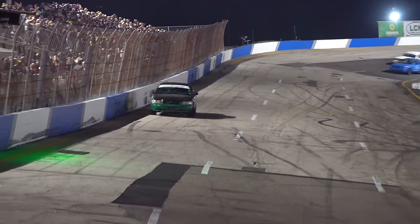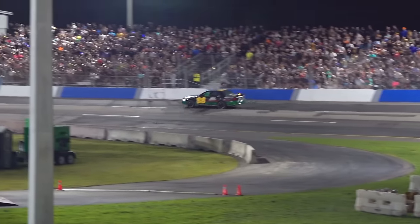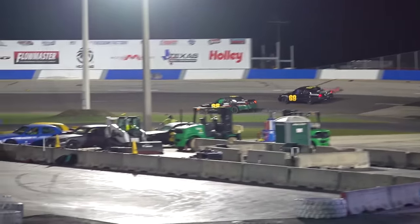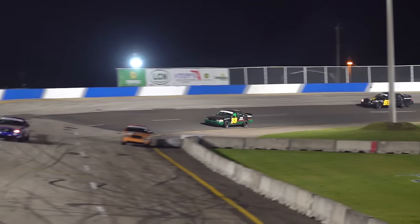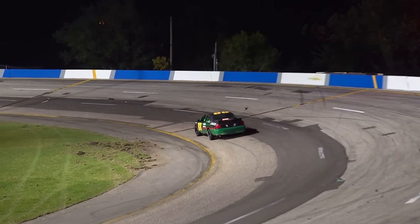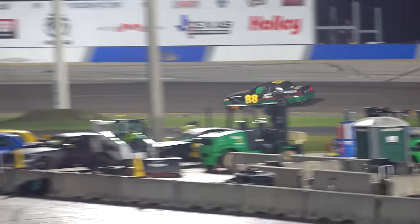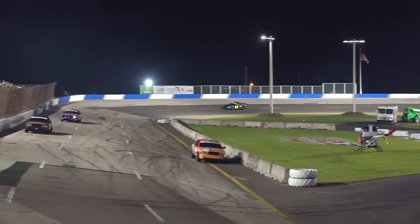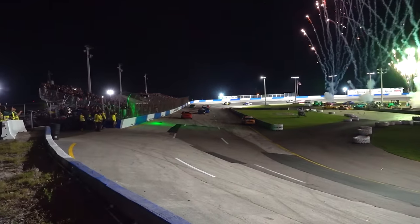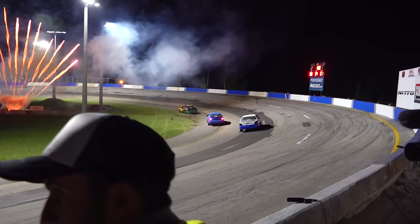Two laps to go, my boy JH is gonna win a freaking helicopter. Let's go, dude. Come on, JH. One lap to go. Sit, buddy. Let's go, dude. Qualified number one.